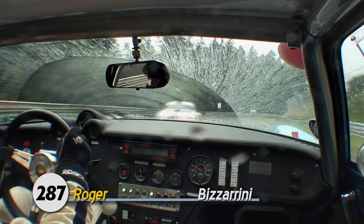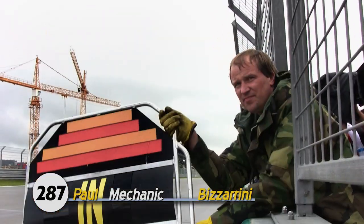The only concern is that he sees the pit board and comes in. He's going to get the pit board this lap, so he should be in within the next few minutes. We hope. But if he does miss it, there is time, is there? Just. Yes, just. So you can do a 13-minute lap. You should be all right.